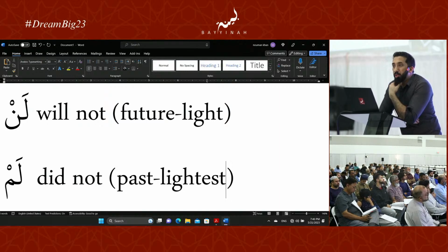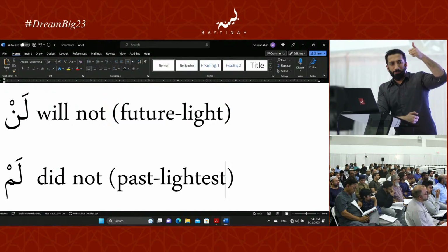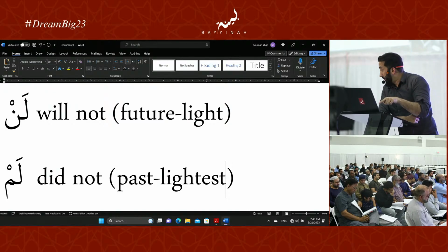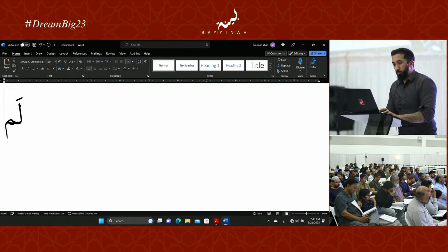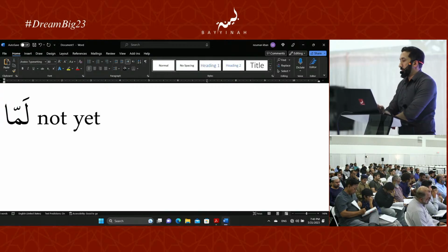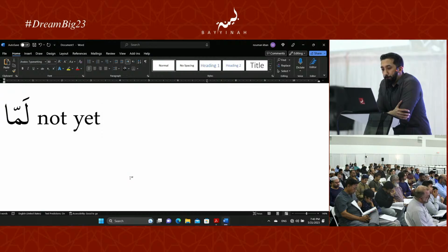Okay. He will not ask for forgiveness. Yastaghfiru means he asks for forgiveness. He will not ask for forgiveness: lan yastaghfira. He did not ask for forgiveness: lam yastaghfir. Okay? So in means what? If. Lam means did not. Lamma means not yet.